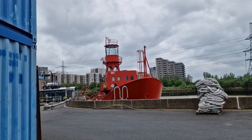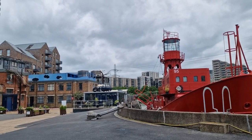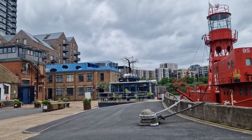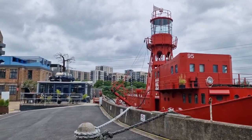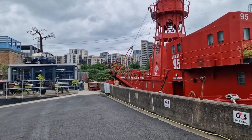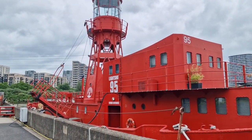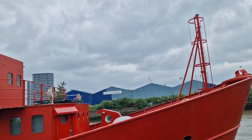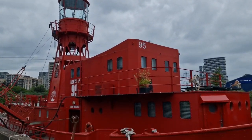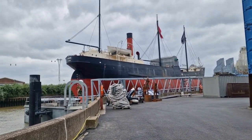That's this one, which was until fairly recently over at the Royal Victoria Docks, and it is Lightship 95, which is now used as a recording studio, which is interesting. Studio entrance. Yeah, that was over at the docks, Royal Victoria Docks, not long ago. That's nice. It's been good that it's been used for something, isn't it? It'll feature some pictures at the end of this video of the interior of that.